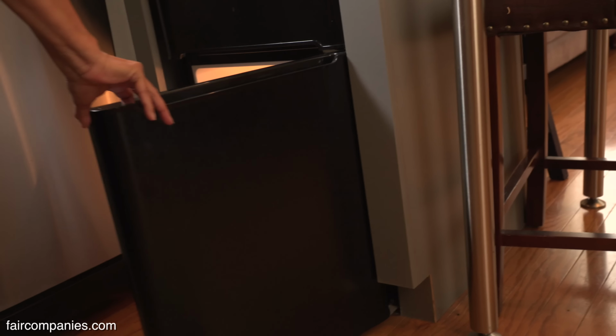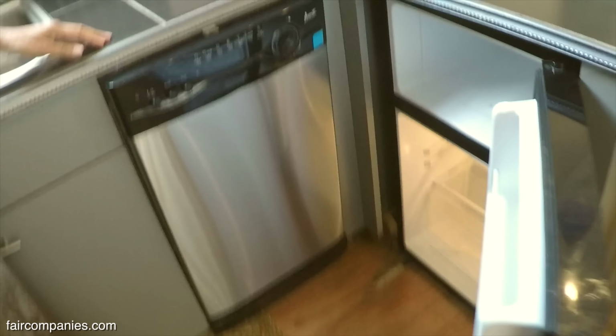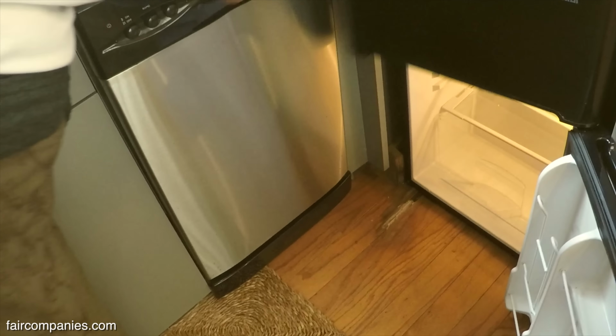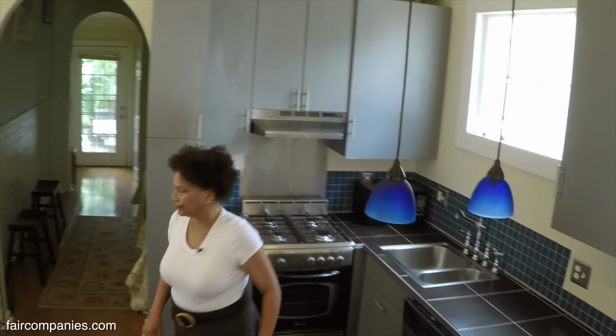So I guess this is not working. I've just put this there. Oops. It's not a dorm fridge, it's bigger than that. Yeah, a little bigger. There's a supermarket 3 blocks from here, so you can shop and not have to have a full refrigerator.